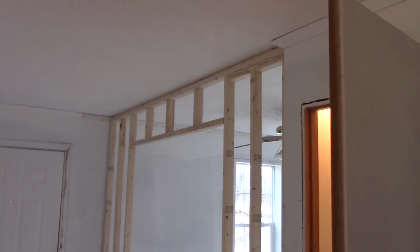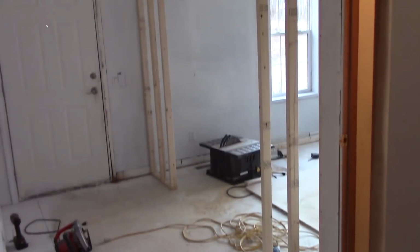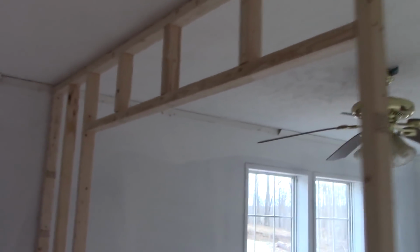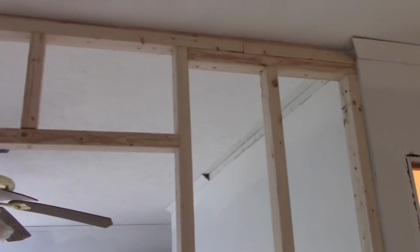So the framing has been completed for the new den area in the front of the house. We're gonna do a little bit more securing and then we'll be ready for some drywall.